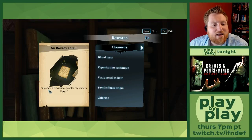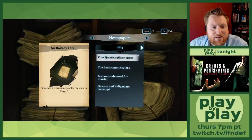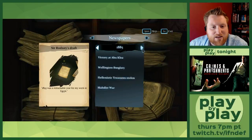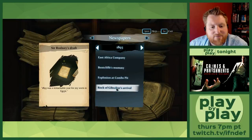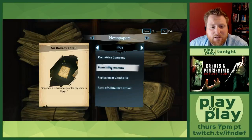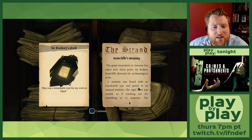Okay, so, 1893 in Egypt. Not chemistry. 1893, huh? East Africa could be. Rock of Gibraltar, maybe. Bentcliff's mummy, that seems very promising.